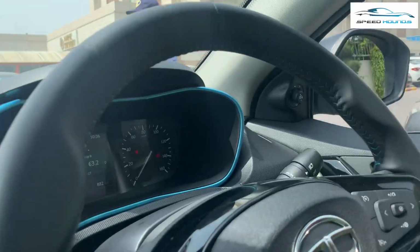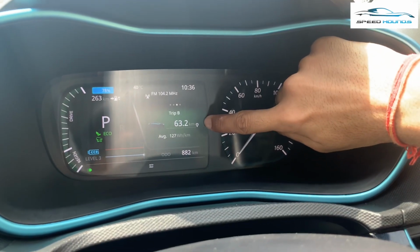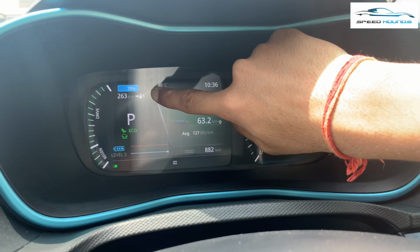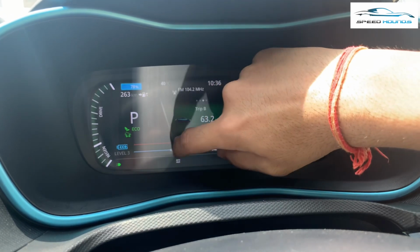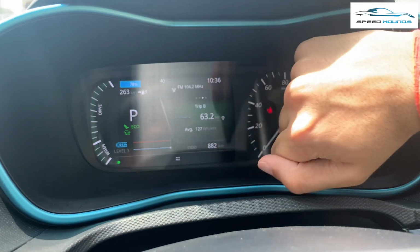So we have reached Amrik Sukhdev, which is around 63.2 kilometers from the start at RK Puram Height Regency. So here you can see that we have covered around 63.2 kilometers. We have around 263 kilometers of range left, and 78% battery charge. The regenerative level that we have used is level 3, in eco mode.